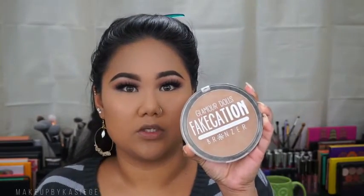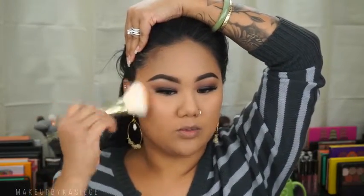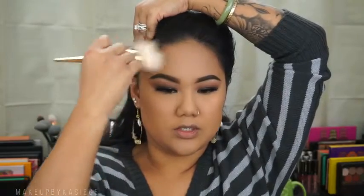To finish off the face, I have everything set. I'm going to go add a bit more warmth to my face. Today I'm going to be using the Glamourdolls Fakecation bronzer. So I'm just gonna take that on a big fluffy brush and add some warmth to my face. I love using this brush just because it's so big and it just diffuses the color, so it's not really harsh. I'm just gonna bring warmth to the perimeter of my face, almost like you're drawing a 3.